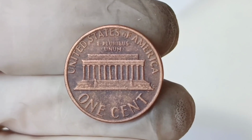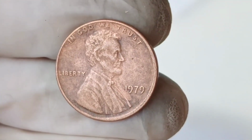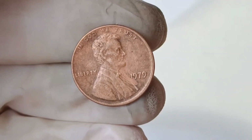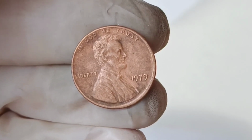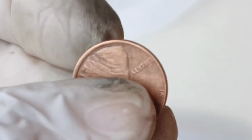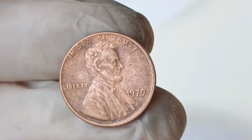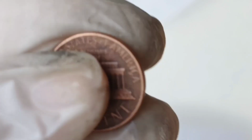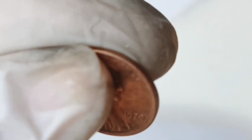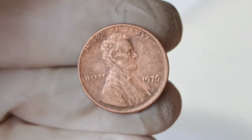Let's break it down. There are two main error types that can make a 1979 penny worth a fortune: the off-center strike and the double die error. An off-center strike occurs when a coin isn't properly aligned in the press, causing the design to be printed on only part of the coin, leaving the other part blank. These coins are extremely rare, as even a slight misalignment during the minting process can result in a highly collectible error. An off-center strike on a 1979 penny could make the coin worth hundreds of dollars, but a significantly misaligned coin could fetch up to $5 million.